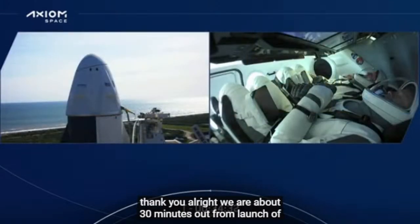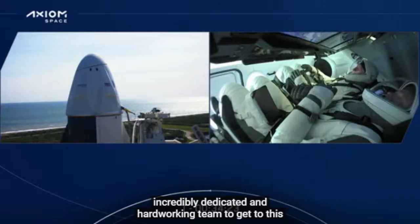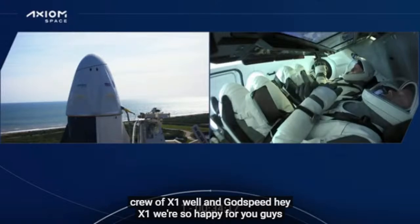All right, we are about 30 minutes out from launch of the historic AX-1 mission. It has taken an enormous effort from an incredibly dedicated and hardworking team to get to this moment. And that team wanted to take an opportunity to wish the crew of AX-1 well and Godspeed.